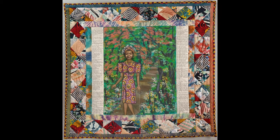Thinking about an artwork as a story might seem difficult at first, but if we think about it as a page in a storybook, it opens up many possibilities. For this artwork by Faith Ringgold, we can think about the character we see, the place or the setting where she is, and we can imagine where she is going or what she is doing.